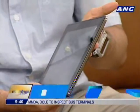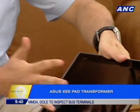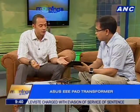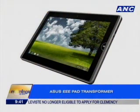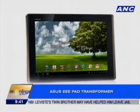This is called the Transformer because from tablet you just dock it to the keyboard and it will become a netbook. So that's a real plus. Is it sold as a complete unit with the keyboard? You buy the keyboard. The keyboard will have the connectivity options that the tablet itself doesn't have, like a full USB.